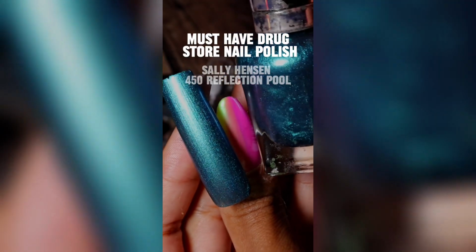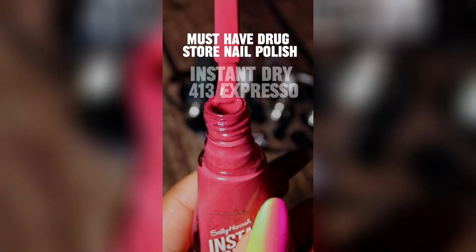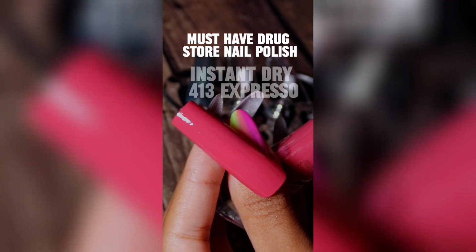Instant Dry's 413 Espresso has to be one of the most comforting nail polish colors ever.